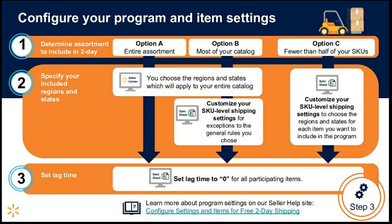The next step is to configure your program and item settings. So step one, you want to choose whether you want to put all your inventory on the program, your entire assortment, or just specific SKUs. The next step is to enable the regions and states for the SKUs that you've chosen to participate. If you've decided to put your entire assortment on two-day, then you want to select the regions and states within Seller Center for which you want to enable that. You can use the shipping program overrides option to define specific settings at the SKU level. If you decide to do only a selected assortment on 2 days, you again want to use the shipping program overrides option to define the SKU settings.